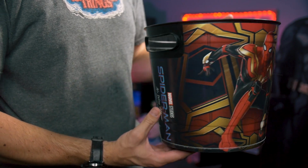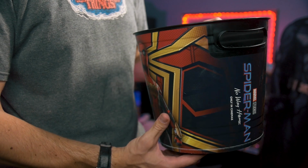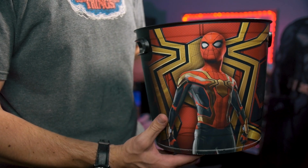What are you gonna do for popcorn buckets there, guys? Moving right along, I've got this cool Spider-Man No Way Home popcorn bucket. This one's from Regal, I believe, and this one's interesting because it feels more like just a bucket than a popcorn bucket. It's got the handles on the side and stuff. Again, this is not a super exciting one, but opening night, hype through the roof, wanted to have a little souvenir to commemorate it, so I did. And it's actually a really good size though. Like if you wanted to put trick-or-treat Halloween candy in it or something, you could.